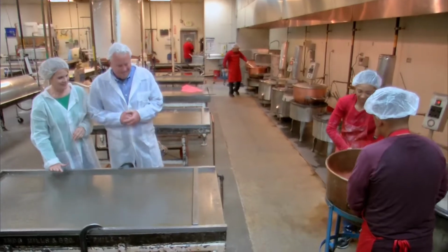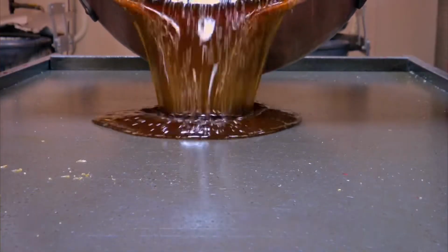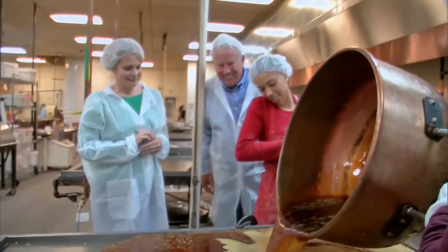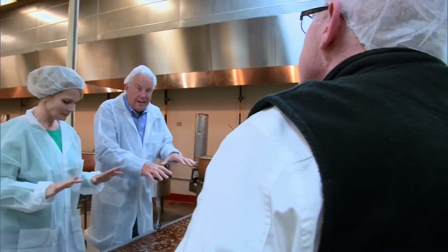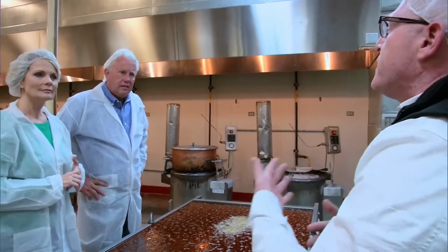Now back at Hammond's, it's ready to be poured on the cooling table. Andy and his staff say at 330 degrees, the mix is cooked to perfection. Wow. Oh, they poured that out. It was like liquid gold. I mean, you should feel the heat. You want it to cool down now, to about 200 degrees. Then that's when the candy starts becoming pliable.